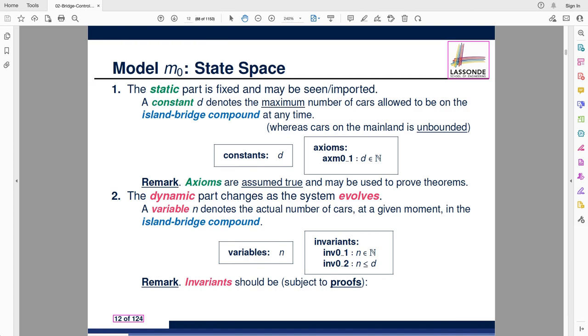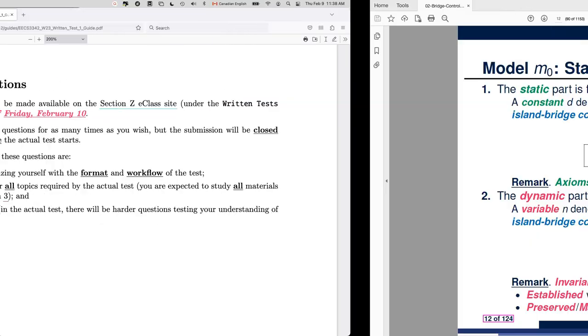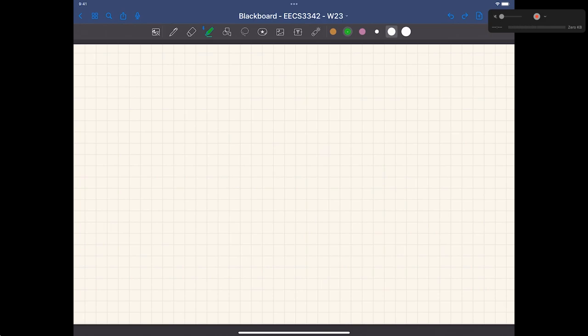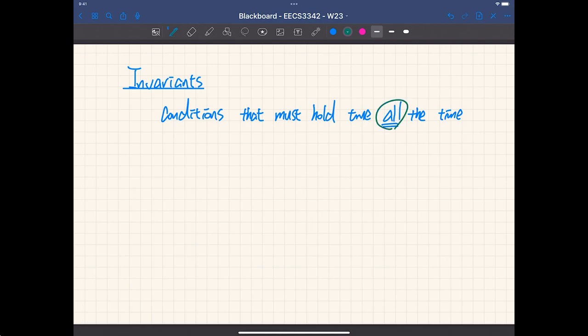So we say invariants should be established and preserved. What do I mean by this? Let's clarify the concept very quickly. Let me just open a new blank page and let's talk about invariants. When we talk about invariants, it's a Boolean expression. You may have multiple conditions, that's why I'm using the plural over here. It's some conditions that must hold true all the time. And let's now be more precise about what I mean by all the time.